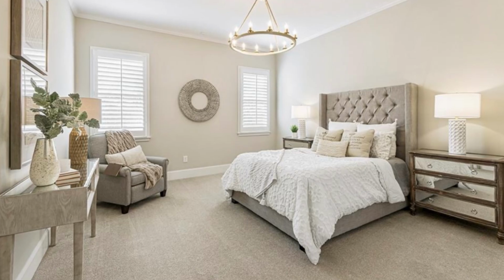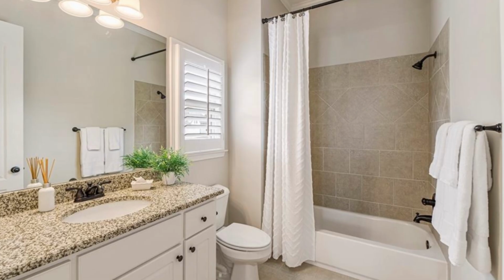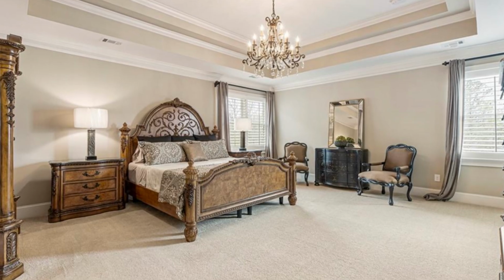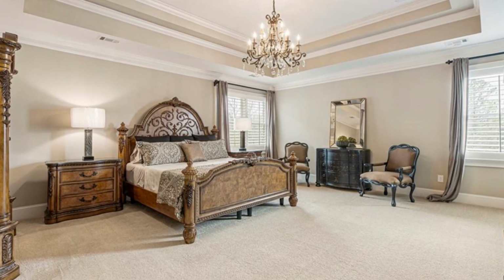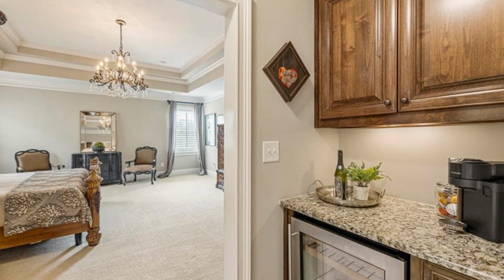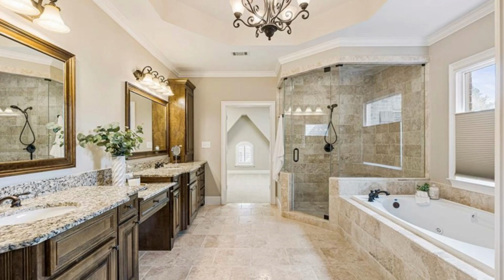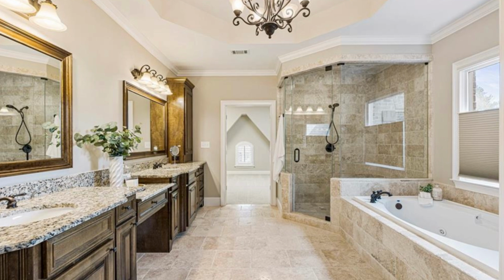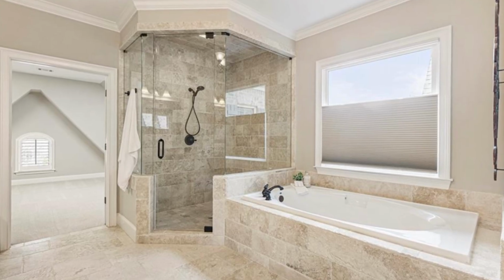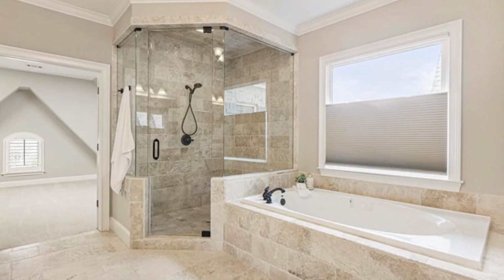Finally, we do have a main level guest room with what looks like plenty of space and its own ensuite bathroom. Upstairs, a super spacious primary bedroom with a double vaulted ceiling, and look, a little kitchenette and a wine cooler, because if you want a glass of wine in bed, you don't want to go downstairs. Bathroom looks phenomenal as well. We have another ceiling feature with a really nice lighting fixture. Really big open glass shower leading back into a very spacious closet.